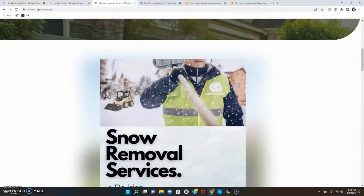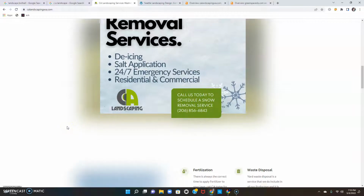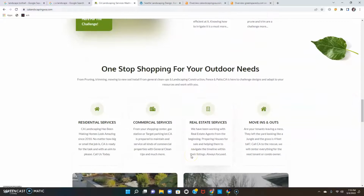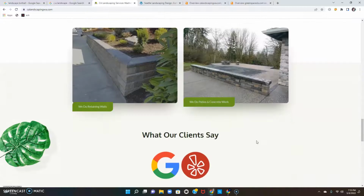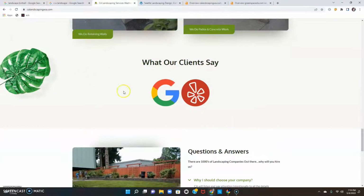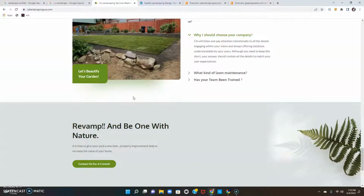Scrolling through, this is really big. It's obviously attention grabbing. You've got services listed here with a little description, and even more descriptive on the services, which is important. It just is really eye-catching. It looks really nice. It's clear. All of these things. Now, let me explain to you actually what Google does.